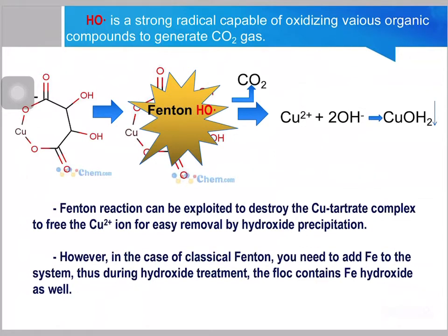However, with classical Fenton, you need to add ferrous ion to the system. Now, adding an external metal would generate more sludge during alkaline treatment. Not only that, you now have a mixture of copper and iron hydroxides in the sludge, and this would complicate the succeeding post-treatment stages. Now, chemical engineers generally want to keep things as simple and cheap as possible. So there must be a better way to do this.